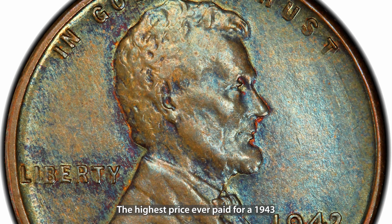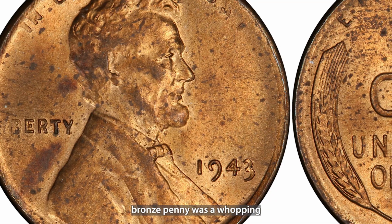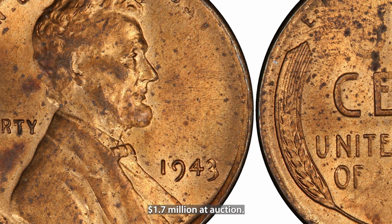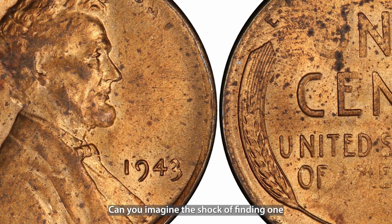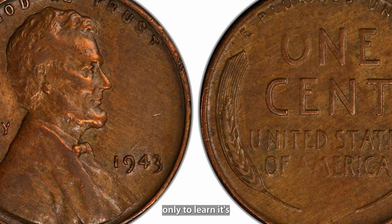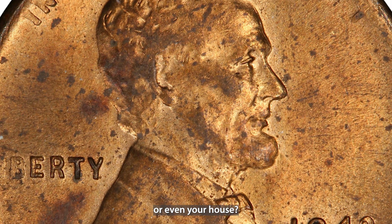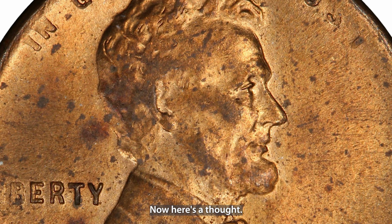The highest price ever paid for a 1943 bronze penny was a whopping $1.7 million at auction. Can you imagine the shock of finding one in your change, only to learn it's worth more than your car, or even your house?